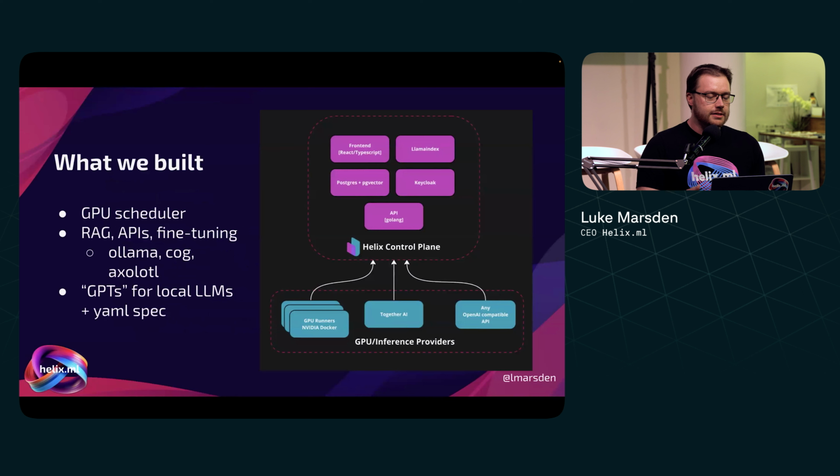So what we built with Helix was, the bottom layer is a GPU scheduler. We started out late last year seeing the fact that Mistral 7B came out, and this was amazing because all of a sudden you could run a ChatGPT quality model locally on your own infrastructure, on your own GPU. And then the other thing that happened was that you could fine tune those models on local infrastructure.